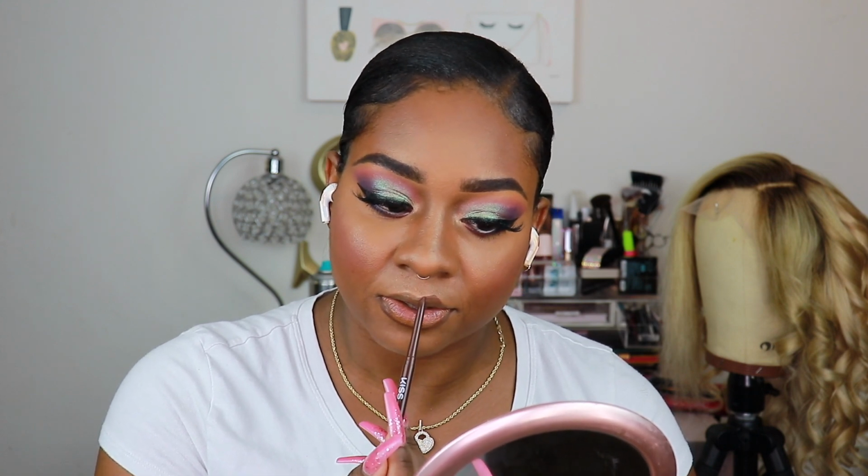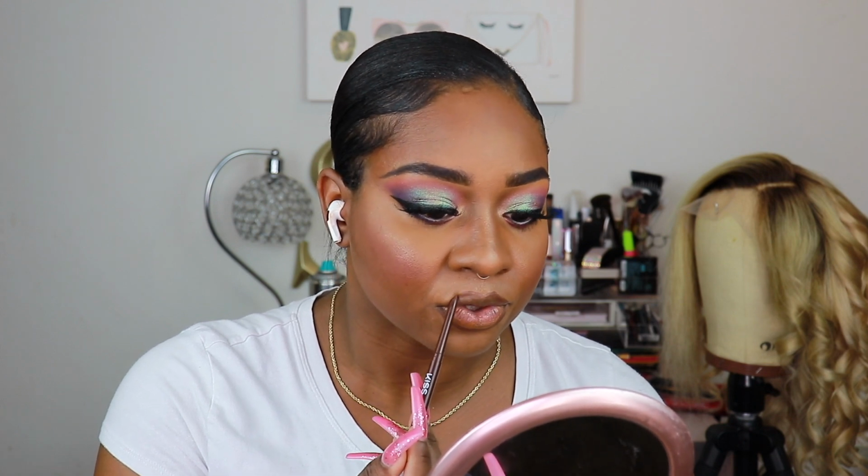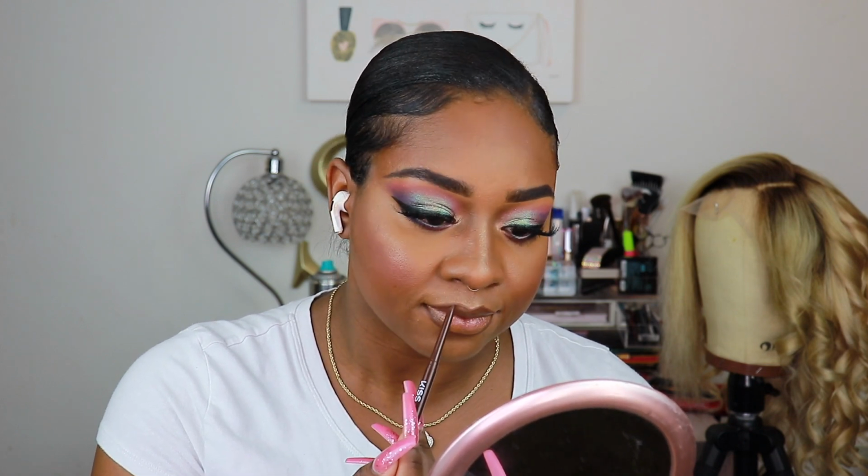So for lips today, we're going to do an ombre lip. I'm going to start out with my lip liner, and that's from Kiss. It's in the color dark brown. So the contour part of my lips is going to be the NYX soft cream lip, and it's in the color Copenhagen.